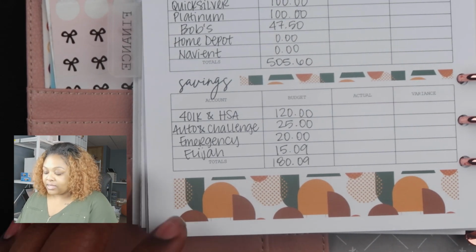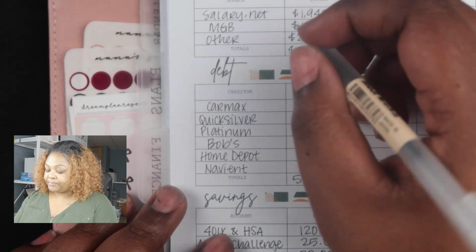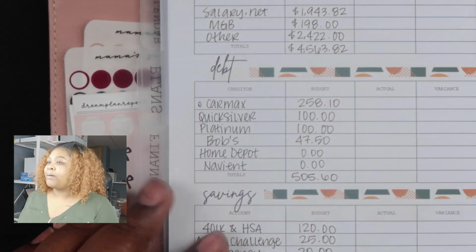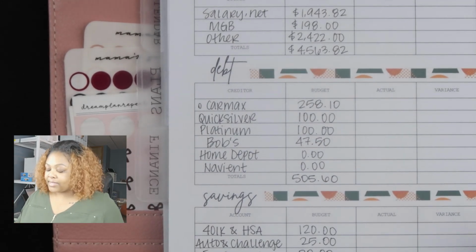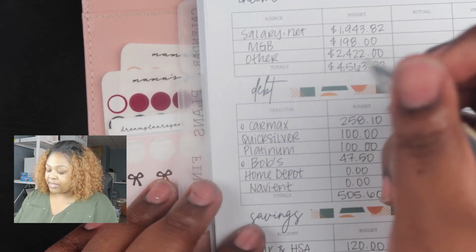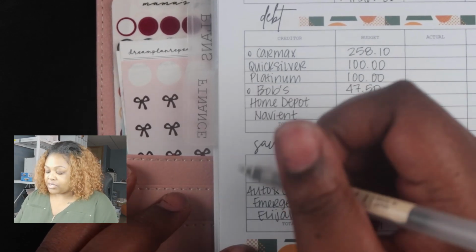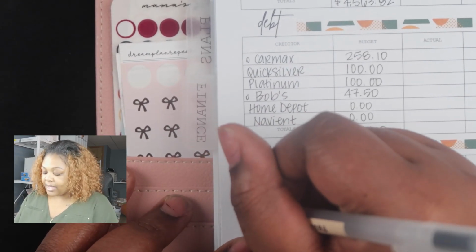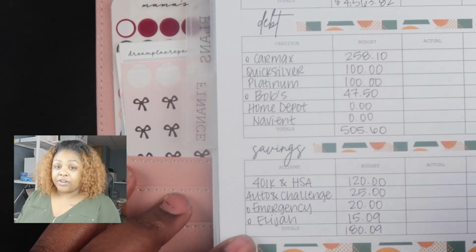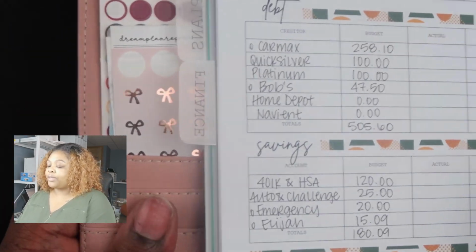So what is going to get transferred from here? Let's just take a look. This CarMax I have to transfer. Let's just make it a little bubble so I can check it off. Quicksilver is already paid. Bob's I still have to make that payment, and then those two are 0. And then emergency is going to go into my other Chase account, and then Elijah's is going to get transferred into Quicksilver. So when I do those, I'm going to check them off just right there.